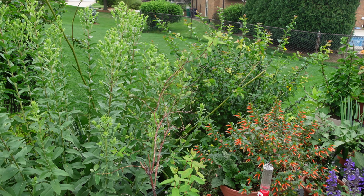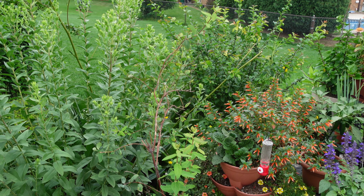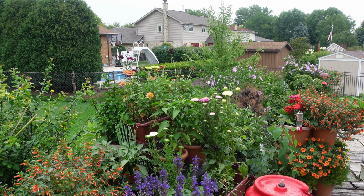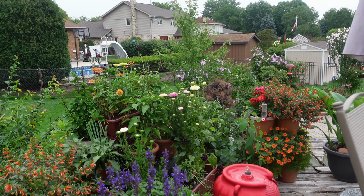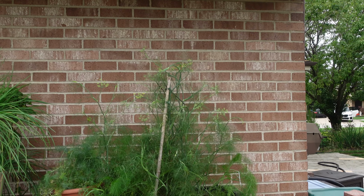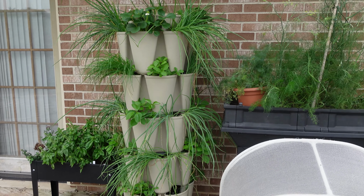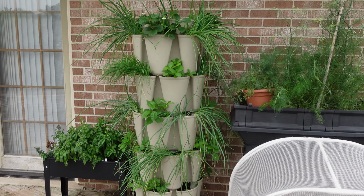One of my blueberries did not make it. Hopefully this one will. And then I have all of my other random plants, and I'm going to be cutting all of these flowers off for my farmer's market. And I wanted to show you this. So that's the last of my veggie pod, the dill and fennel. Here is my green stalk, doing great with the strawberries. And then I have some more herbs over here.